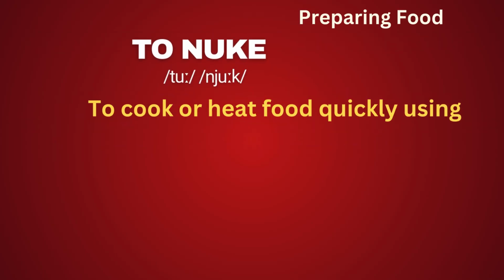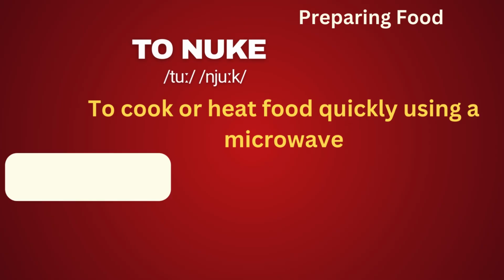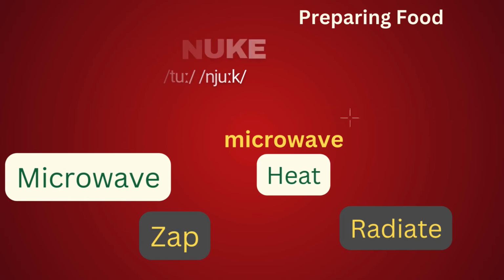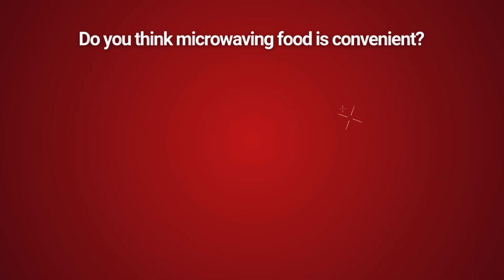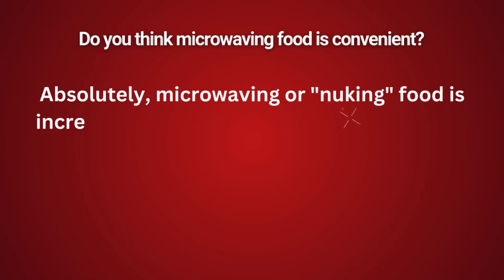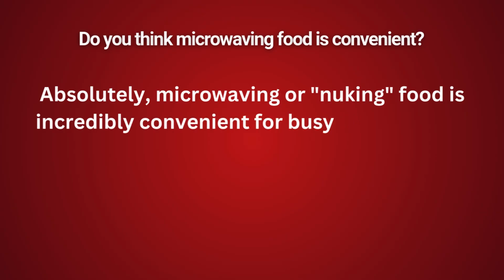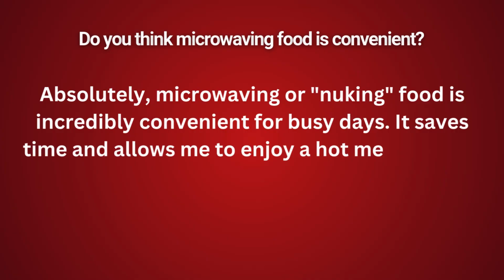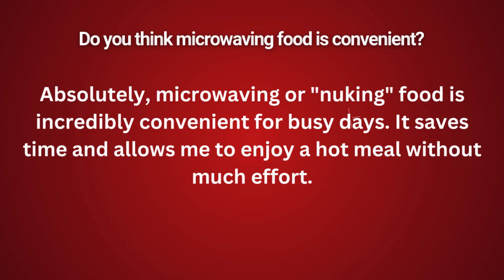To nuke. To cook or heat food quickly using a microwave. Microwave. Heat. Zap. Radiate. Do you think microwaving food is convenient? Absolutely, microwaving or nuking food is incredibly convenient for busy days. It saves time and allows me to enjoy a hot meal without much effort.